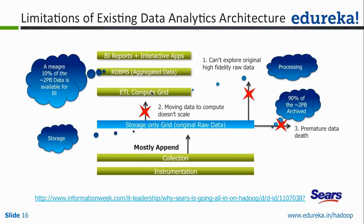Okay, Sushil is asking me what is premature data death. Now see, 90% of this data doesn't make it to the compute grid at a particular point of time because of the huge size of the data. So the challenge here is that only 10% of the data is available at any point of time to generate interactive reports which can give you insights into customer behavior. That's what Sears was also seeing.